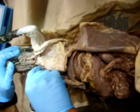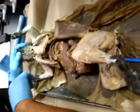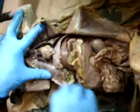Bone marrow. Oh, picture. Forget it. Lungs. Okay. Here's the lungs in the cat.